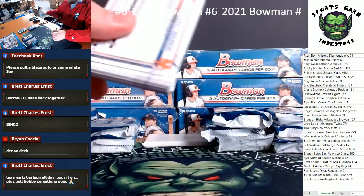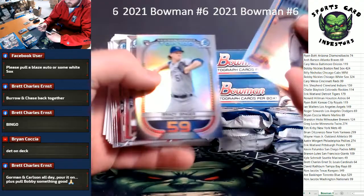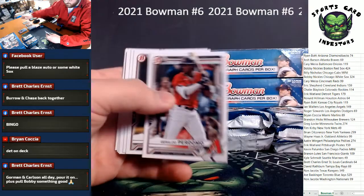Pack one, good luck. Got a Blaze Jordan Futurist insert for the Red Sox. Heston Kjerstad. Paper base.